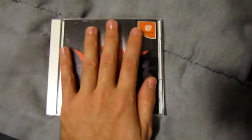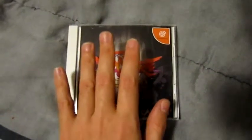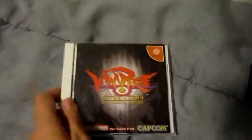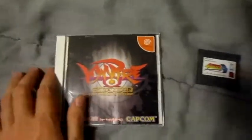The price used to be a fortune for this, but for some reason it dropped quite a bit over time and nobody knows why. I got this for like 25 bucks and this used to fetch like 150. And this is practically mint. Highly recommend this game. It's definitely worth picking up.